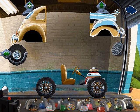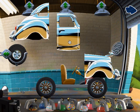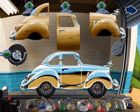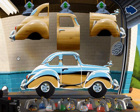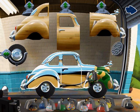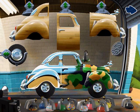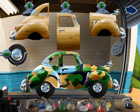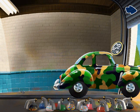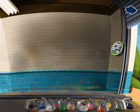That magnet is for grabbing more parts. Boom! Looks like a vehicle from the 1950s. Another one. Let's give this a camouflage paint job. Perfect! Are you sure you've done this before? Can you believe it's my first day on the job?